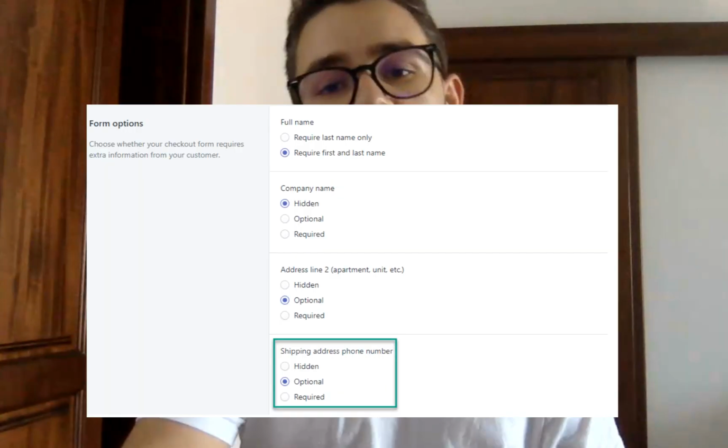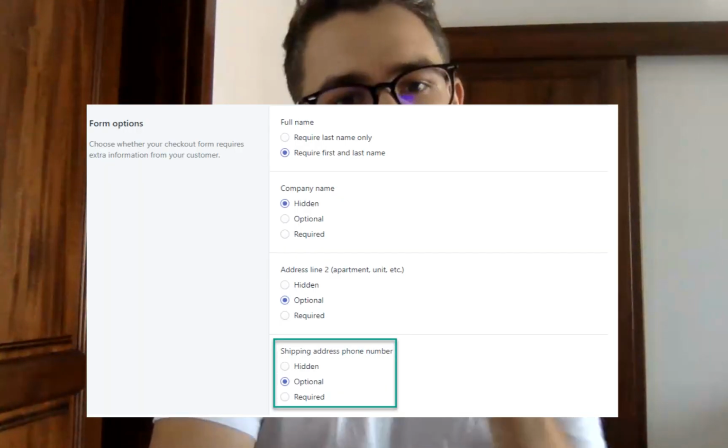By default this option is enabled by Shopify, because that's the logical thing to do, but you can change it. You just go to the form options, go to shipping address and phone number, and mark it as optional. That's everything you have to do. After that, when your customers check out, they will not be obligated to give out their phone number. It will say optional, and they don't have to give it. Otherwise, if they don't give it, it will look like an error and they cannot go further, and customers will not appreciate this. You can lose some customers because of this.